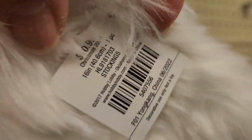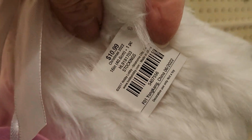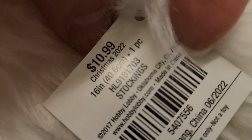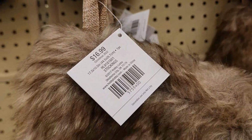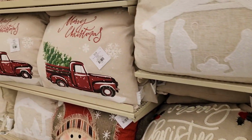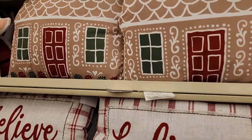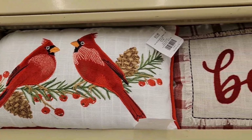Now this is only $10.99, which I thought the price in itself was already good, but you can cut off that little tag because it's only being held by a piece of ribbon. So this is gorgeous, and the quality was wonderful. And of course, all of these pillows, and as you can see here, again, they are definitely fully stocked.